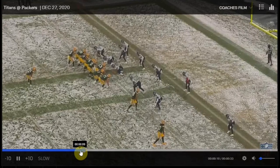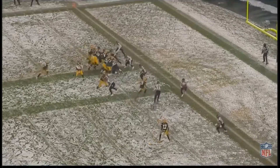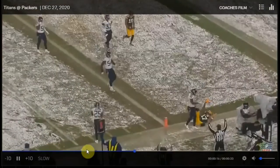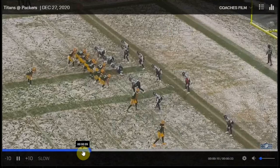Actually, kind of like this. It's a very simple play. I'm a big fan of this, though. Just being aggressive. Oh my gosh, the effort is amazing on this play.